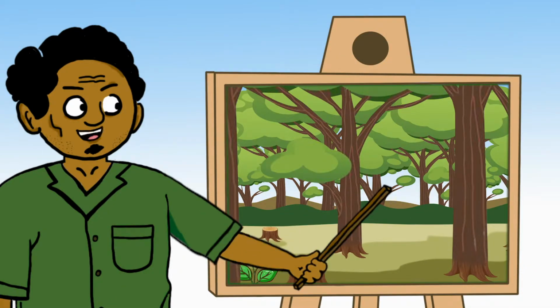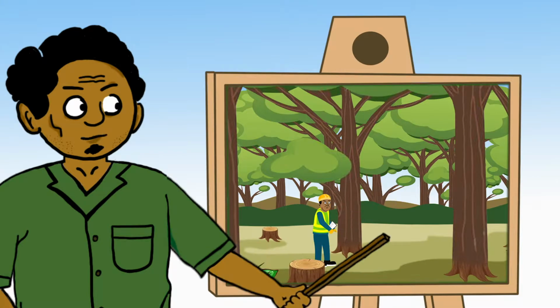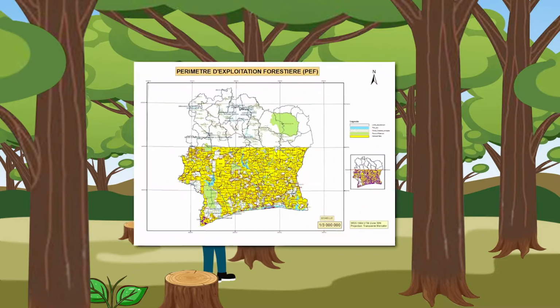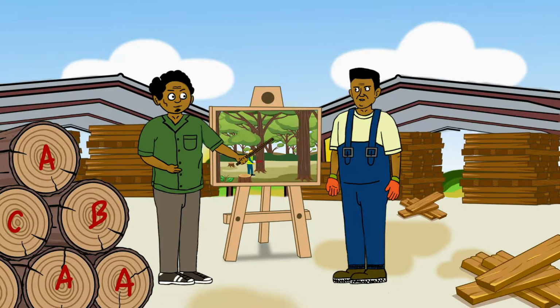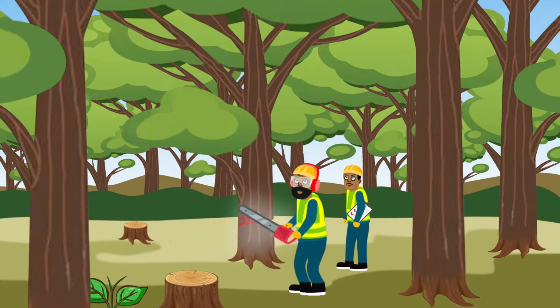Before cutting a tree, which was identified during the timber inventory, the tree marker makes sure it's the correct tree indicated on the harvest operation map. The technician and his assistant, dressed in protective equipment, take care of cutting the wood, strictly respecting the rules of low-impact harvesting.